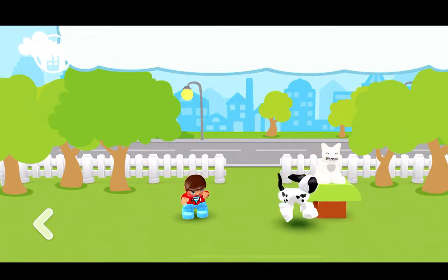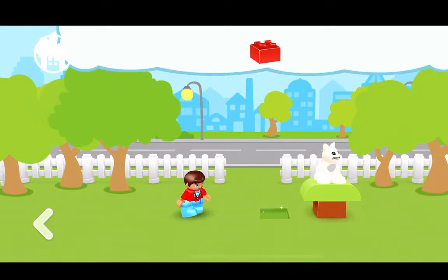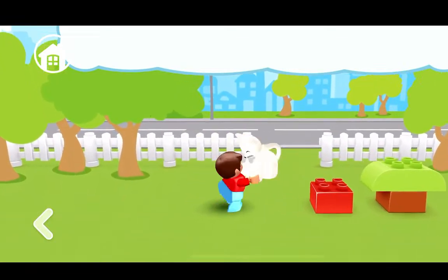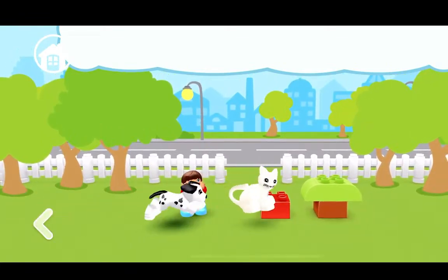Look, the boy plays with the kitten. Oh no! The dog scared the cat, and the kitten climbed so high that it could not get down by itself. Let's help. Okay. We need to supply an extra part. Take the red one and stand and put it. Super. The kitten is safe.